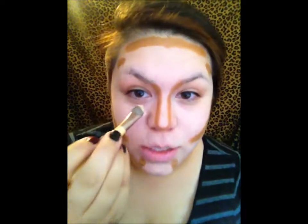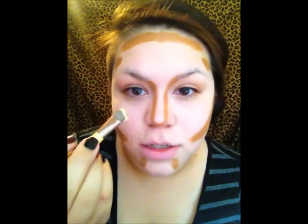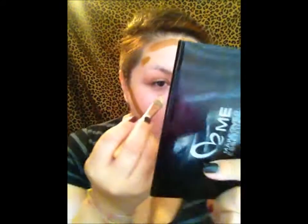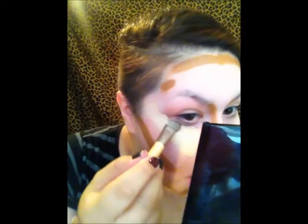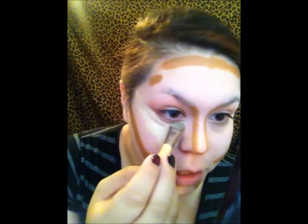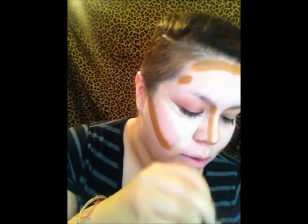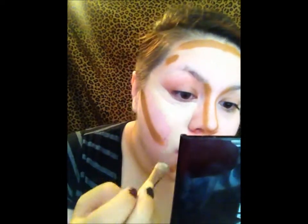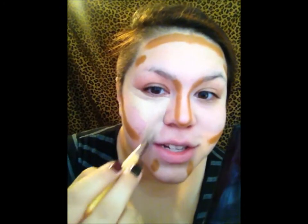And now you want to apply to all the areas that you're going to highlight and fill in, because the rest of your face is not filled in. So, starting under my eyes, you just want to build it up right under your eye. It's going to be like a kind of a triangle. So you're going to go under your eye up and bring it down. You also want to bring it down by your mouth in those laugh lines right there.